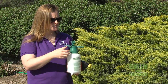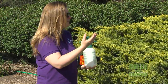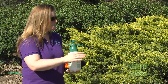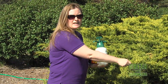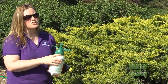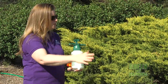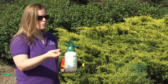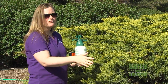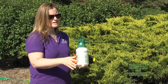Now, the other thing when it comes to plants, a lot of the insects that we have, for example, bagworms on junipers, things like that, they're not necessarily out here on the surface of the plant. They're actually inside on the inner foliage, and so you want to make sure and get good coverage. Now, you can certainly spray over the top, but if you have a hand sprayer with a long wand, you want to make sure and stick that actually inside the plant to get good coverage throughout the entire foliage, so you make sure you don't miss any of those insects.